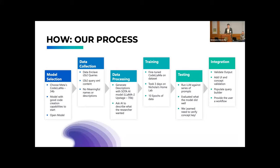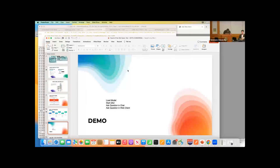I'm going to hand this over to Mike to do a live demo, and we'll talk through what's going on in the background, and then go through some of the cooler parts or the key steps behind the scenes. Cool. Thanks. Okay, let's exit out of here. We're actually going to load up the model, and I'm going to show you how we load it up. We're going to start off with i2b2, which we've done before. We'll ask a question in the chat so you can see the XML generated, and then we'll do the same question in the web client.